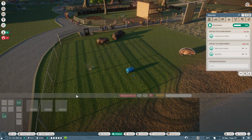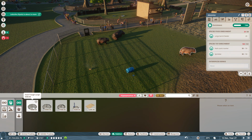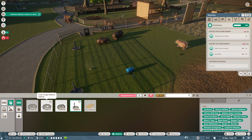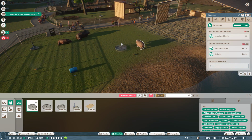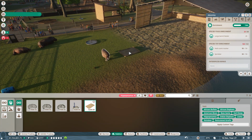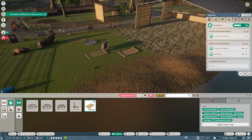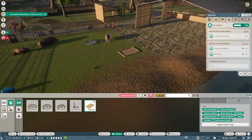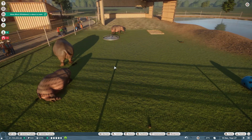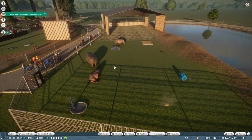We also need our food and water. So we'll do a water pipe in the corner. We'll do a large food trough over here. And I don't know, but we'll go ahead and put that down as well. All right, so that should be the hippo area done.